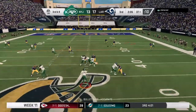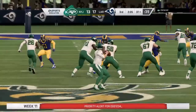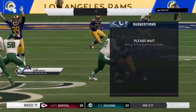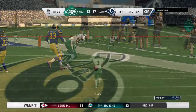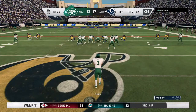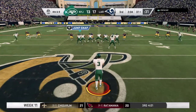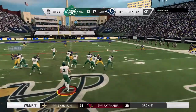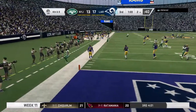Throwing here on 3rd down, Darnold. And that is incomplete. Certainly looked like they were getting ready to convert there on 3rd down, but what an effort to get his hand on that one, knock it away, and brings up a 4th down decision. Here's the Jets punter now, as he should be able to pin him back deep here with his first punt. He punted 5 times in the win last week as this one's away.